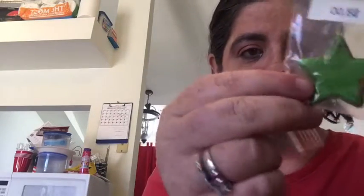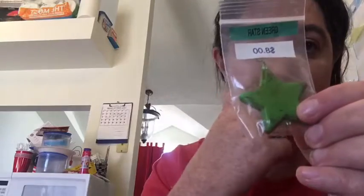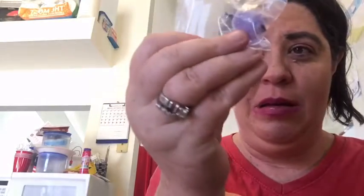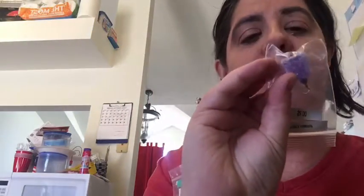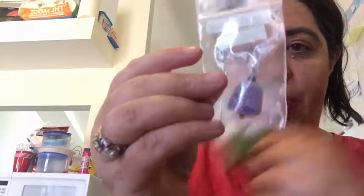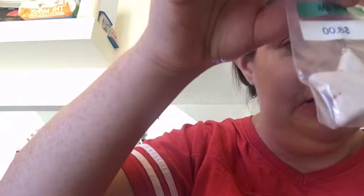Here is another ceramic star, and it's with green, and this is with a light apple green bicone. Here is purple with maybe tanzanite bicones. Here, some more pink. Here's white with a crystal bicone.